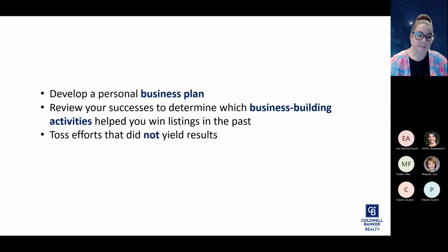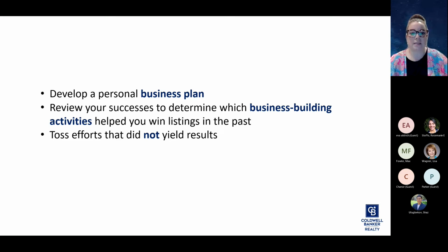Develop a personal business plan is the number one thing that we need to do. And what we mean by that is we need to make sure that we have a business plan drawn out. What that looks like is it's coupled with a great marketing plan, and it's also coupled with a goal and attainable actions that can be made on your behalf. So when we talk about a business plan, we need to make sure that you have a goal that you're trying to reach. So something that's really great is our new Moxie tool actually has a GCI goal.